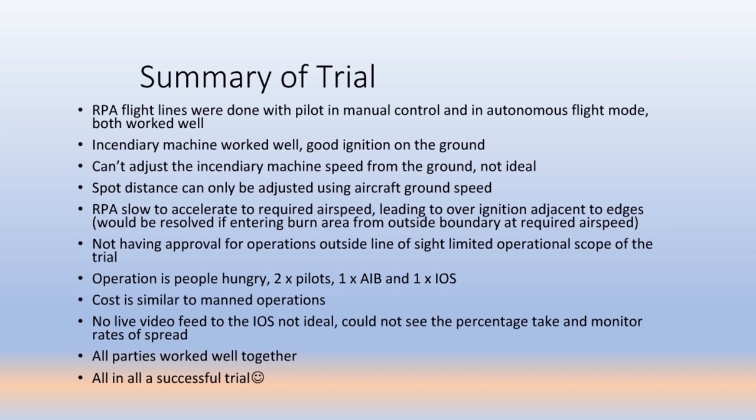Operation is people hungry: two pilots, a bombardier and an IOS. That's the same number, and probably one extra, than we'd have for our manned operation in the aircraft. Cost is similar to manned operations, pretty much, for using that aircraft versus using a B2 Squirrel. For us going and doing a couple of small 200 to 400 hectare burns, the cost in a day would be around the same.